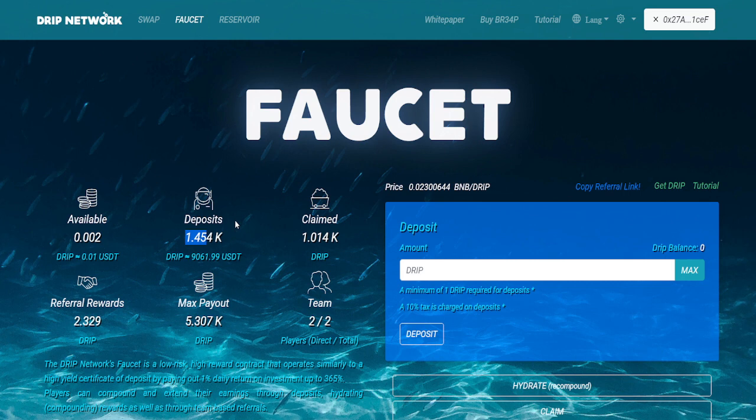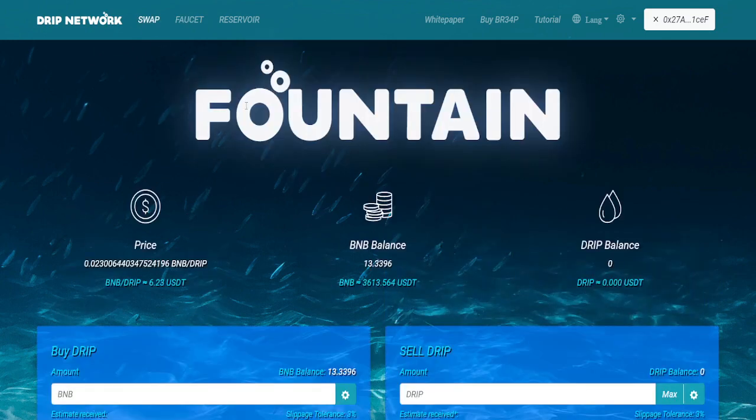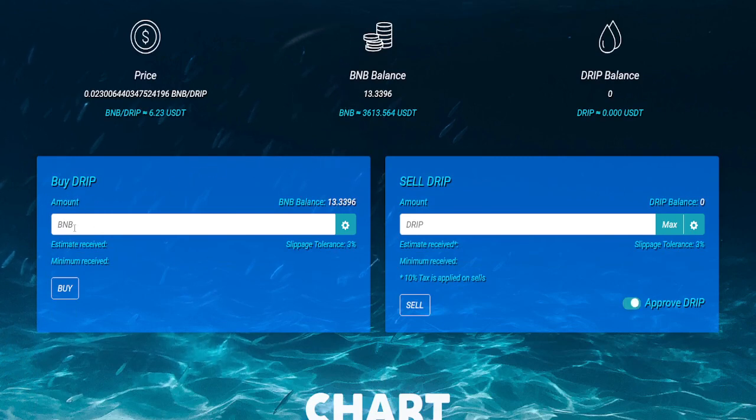As you can see right now, we've got 1.454 drip, and then we're going to purchase some more drip, but we need BNB. So what I do most of the time is I use crypto.com, which is a mobile application and web application that you can buy crypto with, and you can send over to your Ledger, your MetaMask, whatever Ethereum wallets you choose. Mine being MetaMask. And then after you do that, you come over to the swap, and where it says buy drip, you see where it says BNB, that's where you're going to buy some drip.